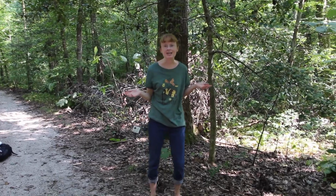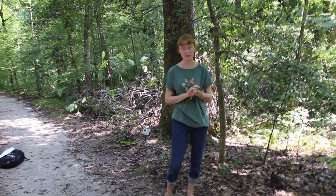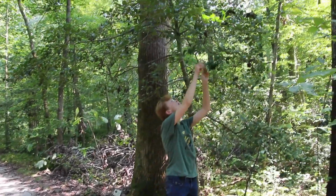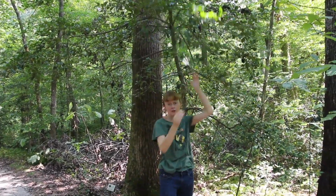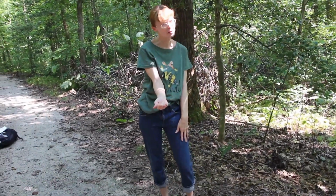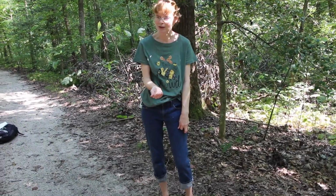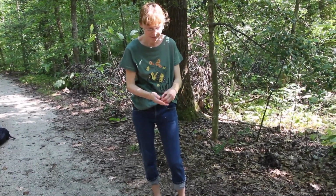Right now, I'm standing under an American holly tree. Holly berries are poisonous to humans, but birds love to eat them. These berries are still green, which means they aren't ripe yet, and you can see they're pretty tiny. Do you think they're going to float? In your second column, write down yes if you think they will, and no if you don't.